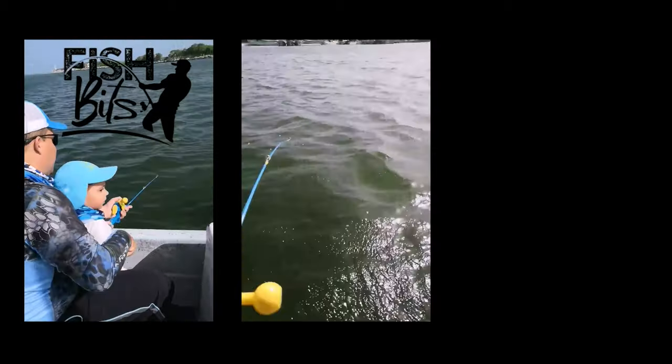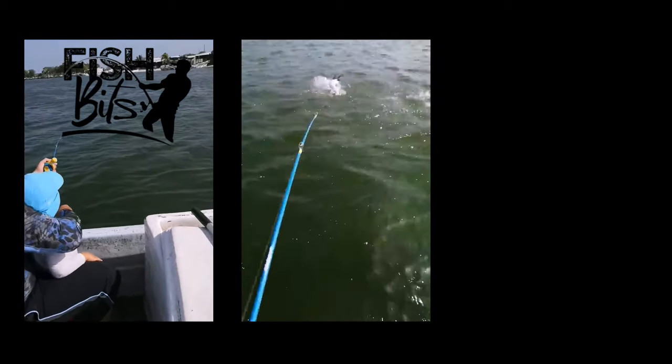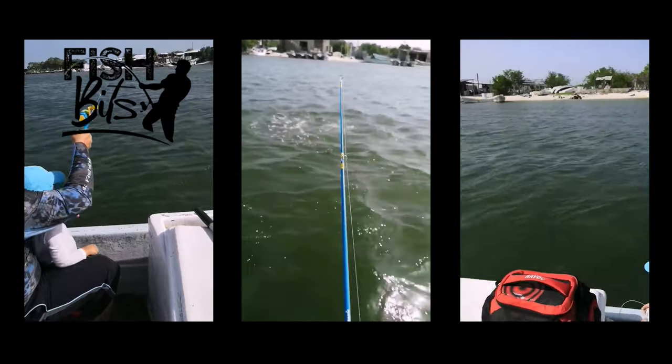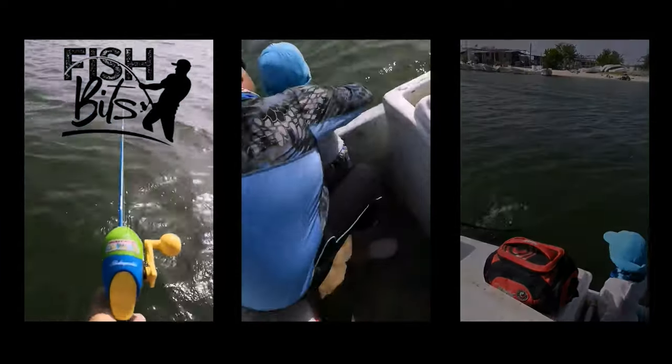Folks, welcome to this week's Fish Bits. We have three exciting ones for you. The first one, my friend Javier and his son and his wife Andy came back over here to Celestun. And believe it or not, five-year-old Javo Jr. hooked up this 20-pound tarpon on a Mickey Mouse rod.